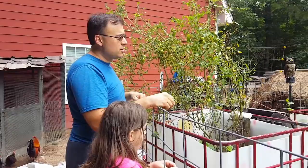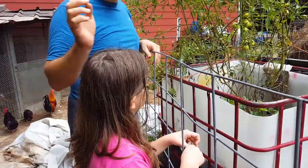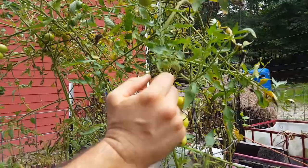I'm out here with my daughter Lydia. I know Micah's behind the camera. And we found a couple more caterpillars. Not nearly as many as yesterday, but here's one. You can see we've already scared the pee out of it.